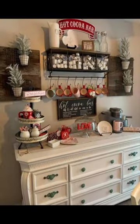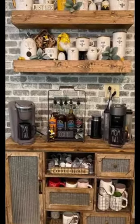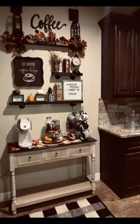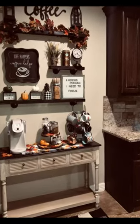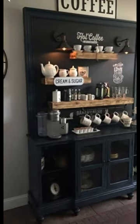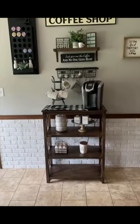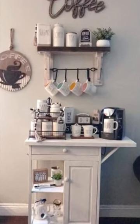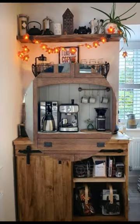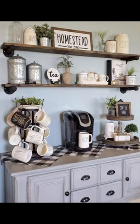Today's video is all about turning those tiny corners into your very own cozy coffee heaven. We are diving into creative coffee corner ideas for small spaces, exploring coffee corner bar decor that's perfect for adding a touch of warmth to your home. Imagine having a dedicated spot where you can savor your morning brew or unwind with an evening cup. In this video, we are not just talking about functionality, we are bringing style into those small spaces. From compact coffee carts to clever wall-mounted shelves, we are sharing ideas that maximize every inch, turning even the tiniest nook into a charming coffee corner.